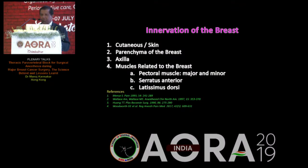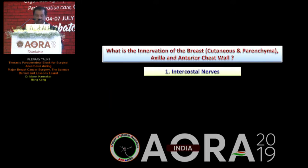So I'm going to talk a little bit about the cutaneous innervation, which we often think is what you need for breast cancer surgery to be done under regional anesthesia. But actually the innervation of the parenchyma, innervation of the axilla, and there is growing data that maybe the muscles are also involved in afferent nociception. Because when they do breast cancer surgery, primary breast cancer surgery, they do the surgery on top of the pectoral muscles, particularly the fascia of the pectoral muscles, and I will come to that shortly.